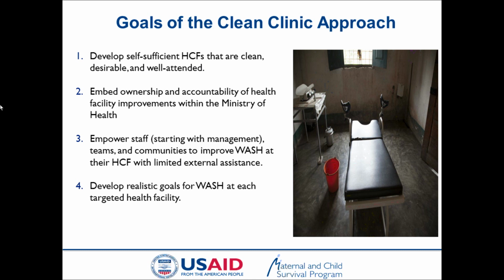The fourth goal is to develop realistic goals for WASH at each targeted health facility. Because ideal conditions can rarely be met without external assistance, incremental changes that make a difference are prioritized. Because health facilities are a center of communities, especially in times of need, the final goal of the Clean Clinic approach is to support these facilities to better prepare for and manage future outbreaks and emergencies.